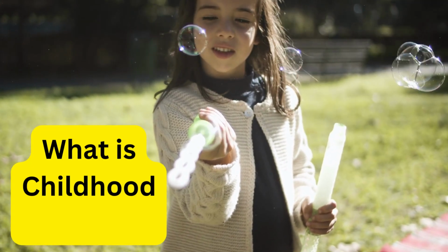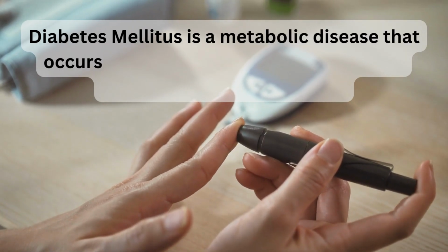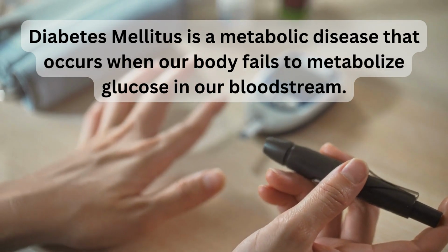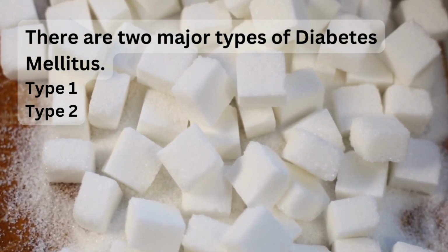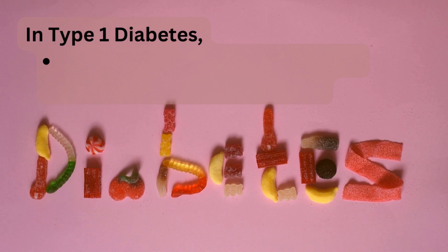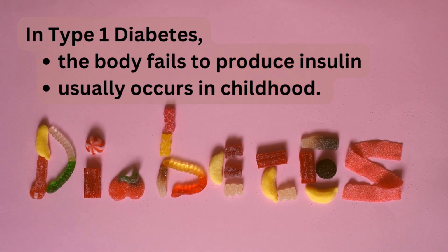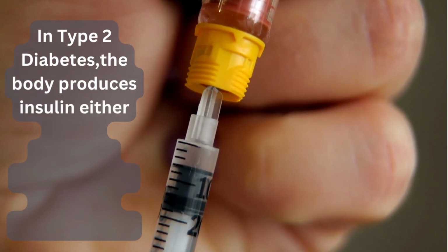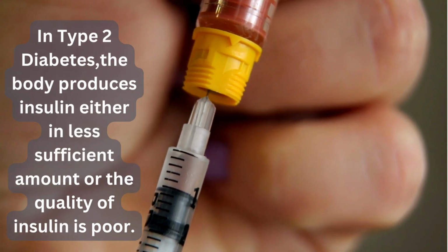What is childhood diabetes? Diabetes mellitus is a metabolic disease that occurs when our body fails to metabolize glucose in our bloodstream. There are two major types of diabetes: type 1 and type 2 diabetes. In type 1 diabetes, the body fails to produce insulin. Type 1 diabetes usually occurs in childhood. In type 2 diabetes, the body produces insulin either in insufficient amounts, or the quality of insulin is poor.